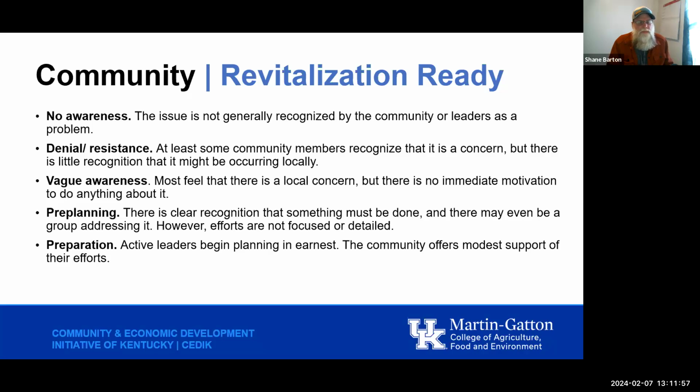that needs to be addressed. Then we move into a vague awareness, where many people feel that it's a local concern, but there's really no motivation to address it. That it's there, it's just how it's going to be. It is what it is, if you will. But what are we going to do to address it? Or maybe we're just not motivated to approach the issue.